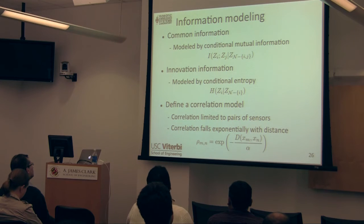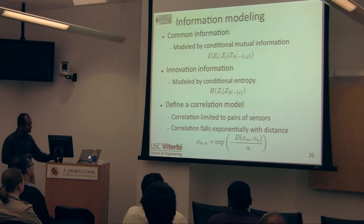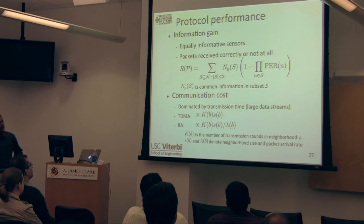And then we can define some sort of correlation model. In our current thinking, these correlations are pairwise. They're limited to two sensors at a time, and they fall off exponentially with distance. So nearby sensors are highly correlated, faraway ones are not, which is not a bad assumption. And we can now get a little bit deeper in this protocol. I'll just skip over this in the interest of moving to my next piece.